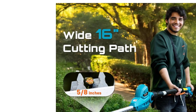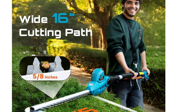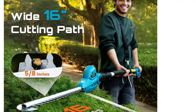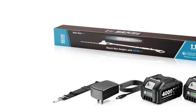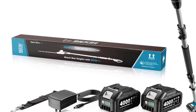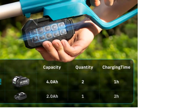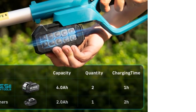One standout feature is the inclusion of dual 4.0 amp-hour batteries, which delivers longer runtime and reduces downtime. This means you can work for extended periods without frequent recharging. CC also designed the tool with a shoulder strap to help distribute its approximately 7.6-pound weight and reduce strain while working high up. Safety is well considered.